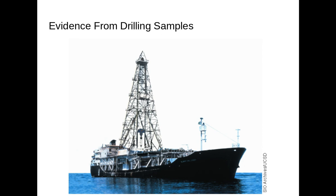Samples from the seafloor were brought up through the pipes. Then the scientists determined the age of the rocks in the samples. They found that the further away from the ridge the samples were taken, the older the rocks were. The youngest rocks were always in the center of the ridge. This showed that seafloor spreading has really taken place.